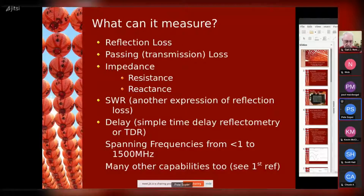It can also measure the losses in transmission. So there are two basic modes that I'm going to explain in a minute, and that we will discuss as necessary. In the case where you are measuring the passing of the AC or RF, you can measure how much is not coming out the other end compared to what went in. The VNA can also measure impedance, and we're not going to get into it tonight, but impedance is expressed as a combination of resistance and reactance, either capacitive or inductive reactance.